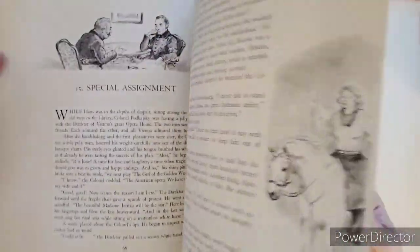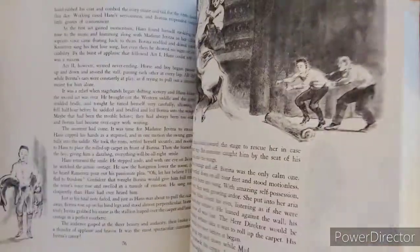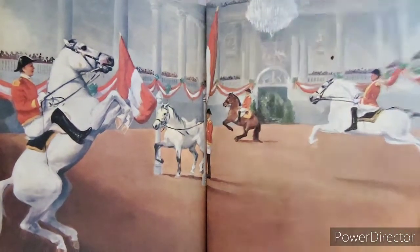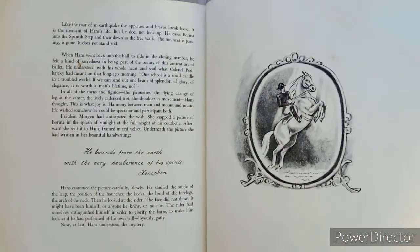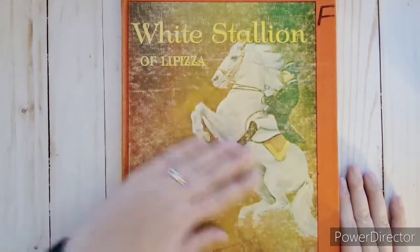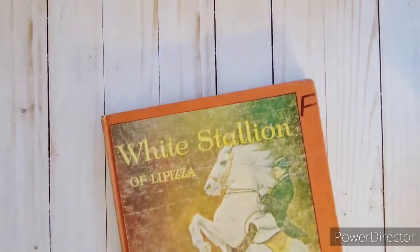Oh, there's just so much in here. Seems like an interesting story. Oh, there is another colored one. So yeah, it's a long story, but it looks too pretty to leave behind for $1.